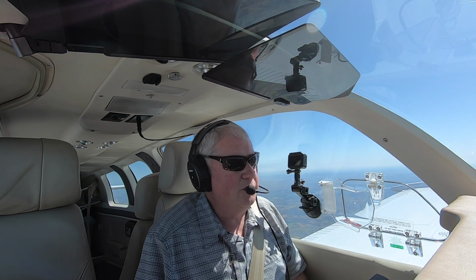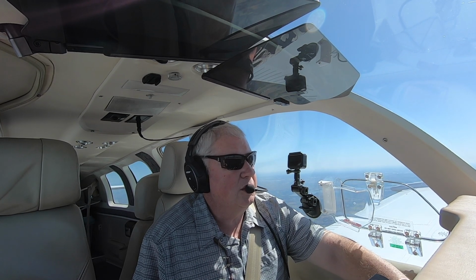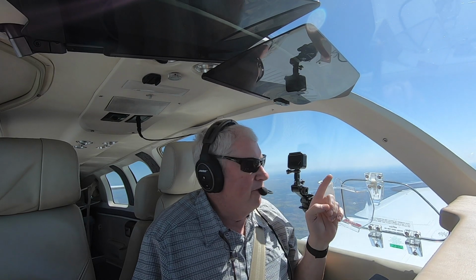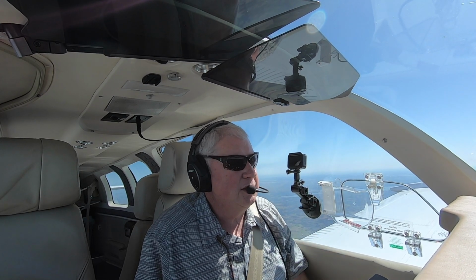So we've got about 9 minutes to go. We're 24 miles out. Let's see how this works. A little bit of a headwind. Winds are 19 knots over there. That's cutting us back just a couple of knots. It's not a big deal.